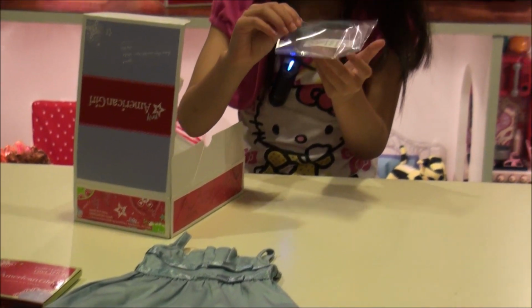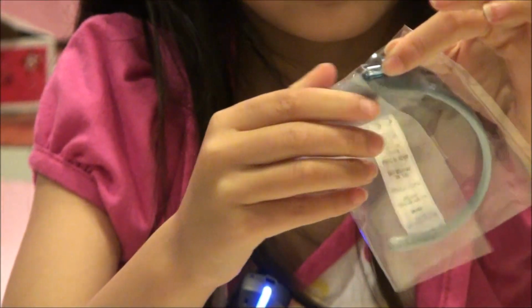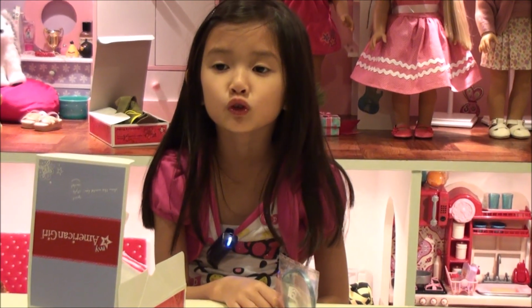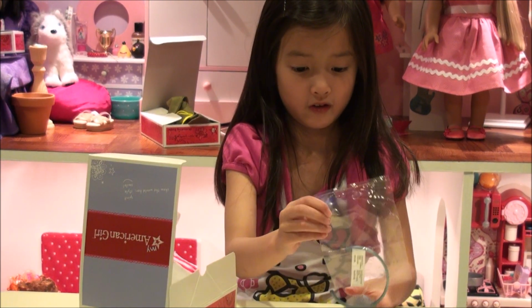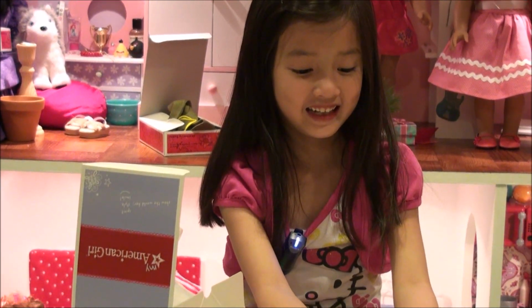Next, we have this cute headband that has a diamond in the middle. There's lovely things on it. Yay, lovely. I just want to sleep with lovely. I'm too sleepy. No, I'm not sleepy. I'm opening the cabinet. Yay. Ooh, I want to wear it. I'm not wearing this.